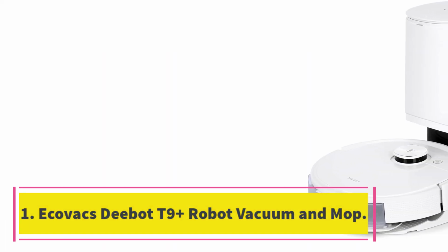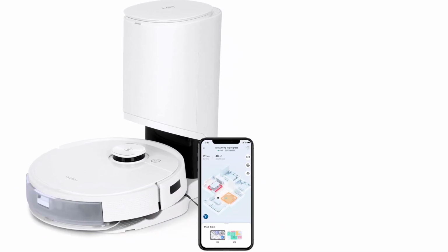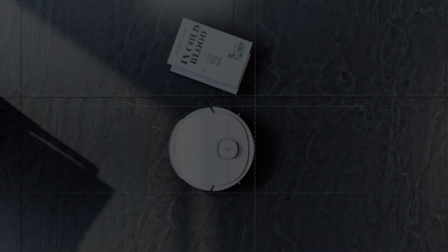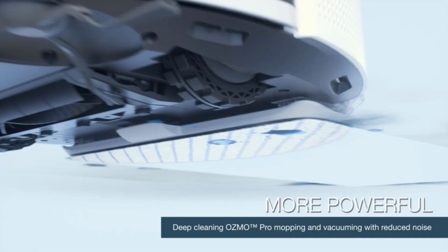Number 1. Ecovacs T9 Plus Robot Vacuum and Mop. The Ecovacs T9 Plus Robot Vacuum and Mop combo definitely packs a punch when it comes to cleaning. Pet hair, zip tie scraps, screws from home projects, and other debris are no match for its strong suction power. From setup to cleanup, it's user-friendly and intuitive too.